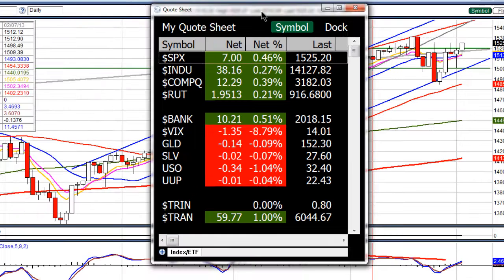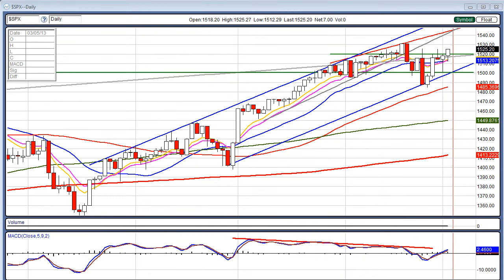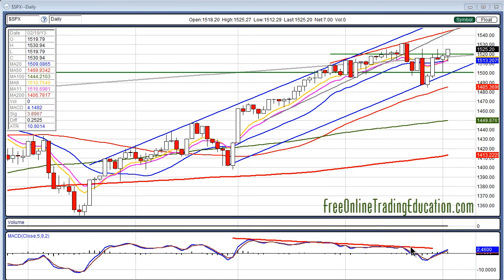All right, let's take a look at the daily chart for the S&P 500. And here we are. We continue to move ever so slightly higher. We look down here at the MACD. We told you about the thunder in the distance on the weekend video. Now it's just starting to come up a little bit higher. So this could be a nice bull pullback here. It could be going to new highs. We'll have to wait and see.